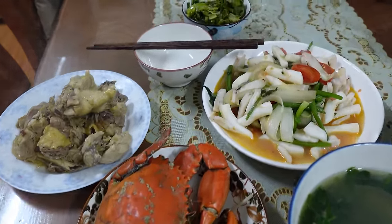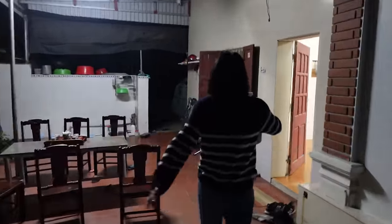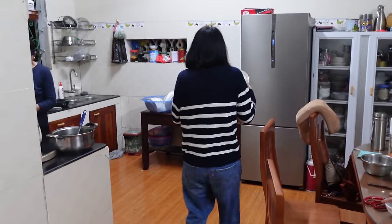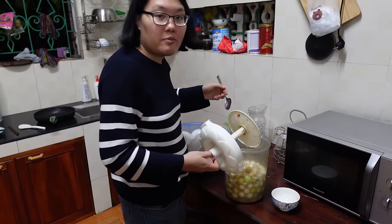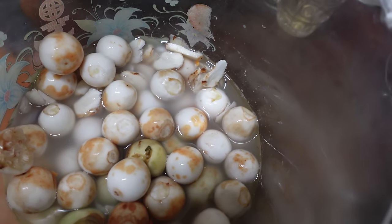I just went to the cellar to pick up my Vietnamese eggplant pickle. Eggplant is perfect for eating with soup and rice. And that is basically my favorite dish in the whole wide world. Ooh, it smells really good. There's garlic in here. It basically tastes like crunchy eggplant.